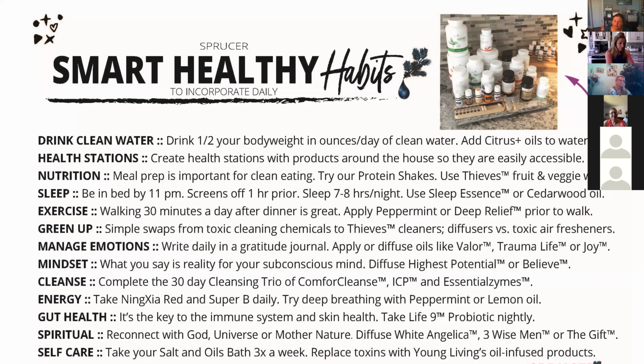Cleansing is really important too. As we kind of talked about, inside the body is so important for how you look outside. And that's actually, again, has to do with our skin and our nails and our hair and so many different things. Energy is important too.